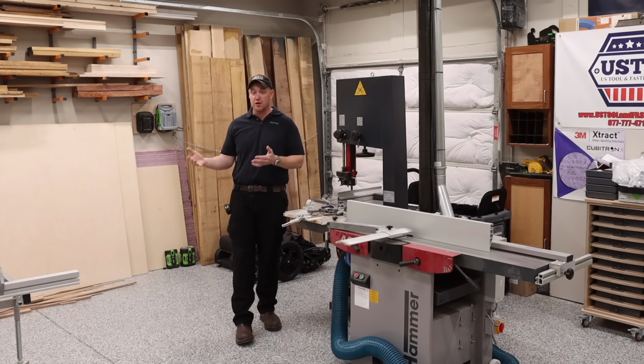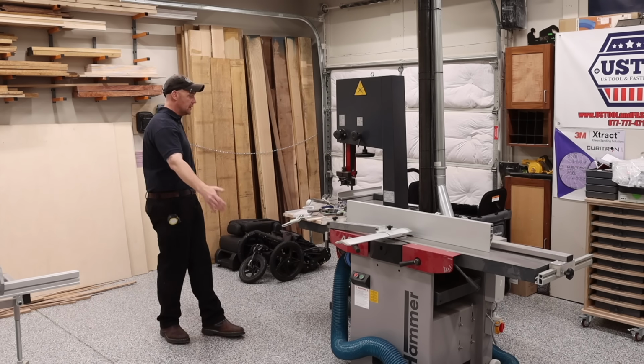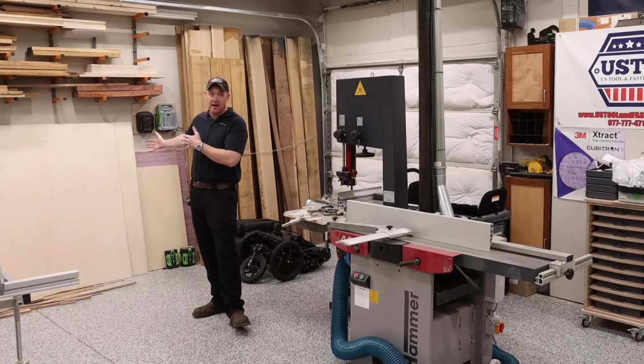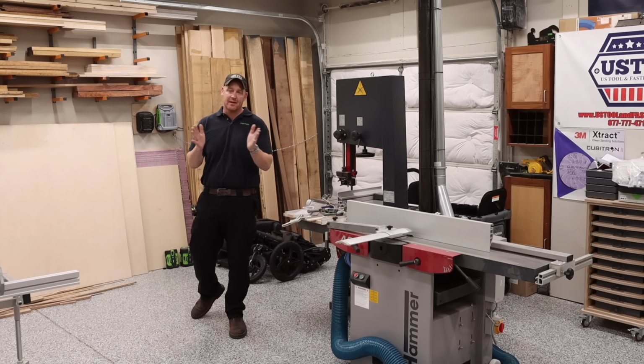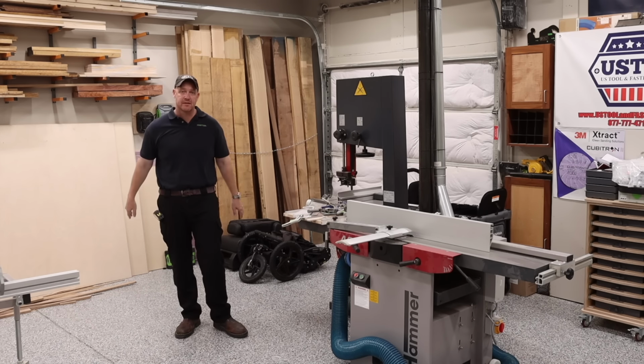What that resulted in was a huge walkway in the middle of my shop. So when I'm taking materials, like all the lumber that you see stored behind me, to my assembly table, there's nothing obstructing me, and I don't have to walk around anything. I can just go directly down the center of my shop.